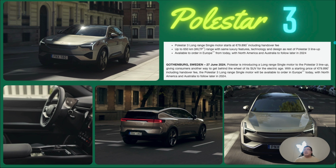Alright, and the next Polestar update is on the Polestar 3. They have just announced that they are going to have a new long-range single motor variant to join the lineup, which means this is now going to be the cheapest entry-level variant.